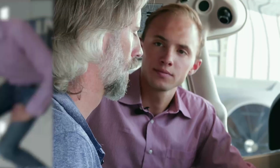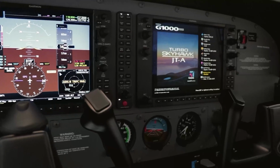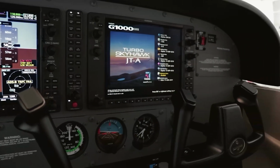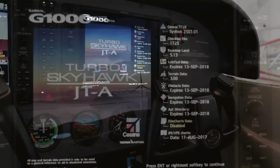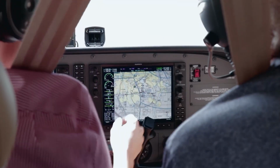Sure. All right, so this does not look like your standard 172 cockpit. What is going on with all this glass? So what we're looking at here is the state-of-the-art avionics package known as the Garmin G1000 NXi. Now that's the top of the line, most modern avionics that you can equip in a single engine airplane.